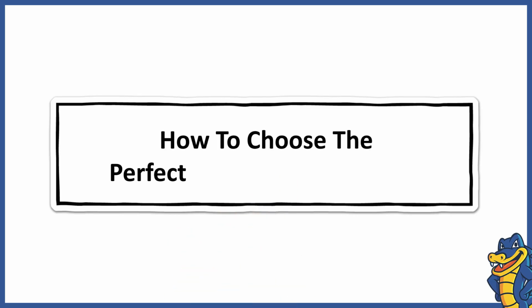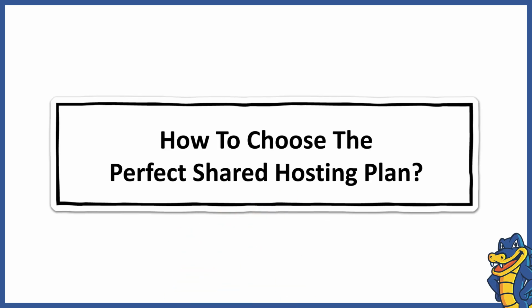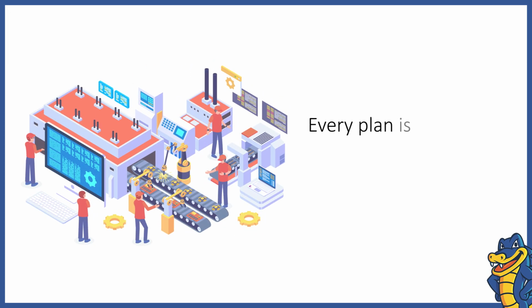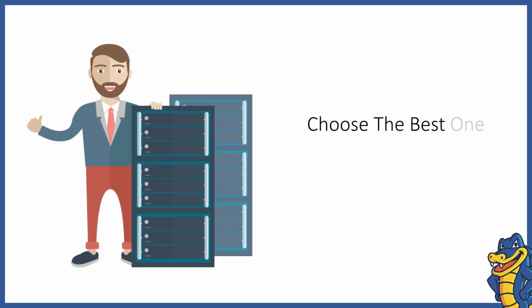To choose the perfect shared hosting plan. Shared hosting is by far the most popular hosting choice when it comes to new websites. Every hosting provider offers shared hosting in the form of hosting plans, and each one is different. Here are our tips for choosing the perfect shared hosting plan for your website.